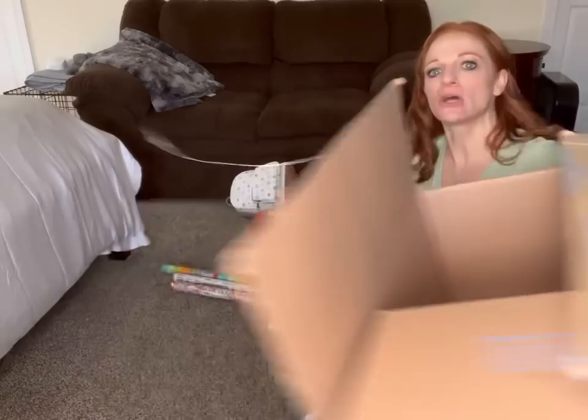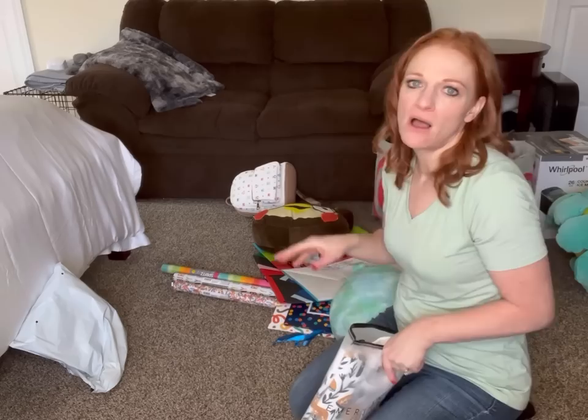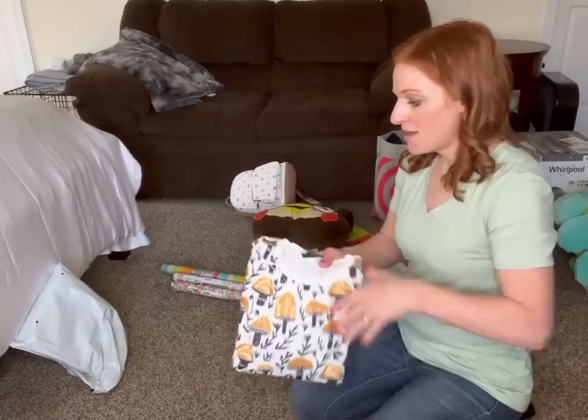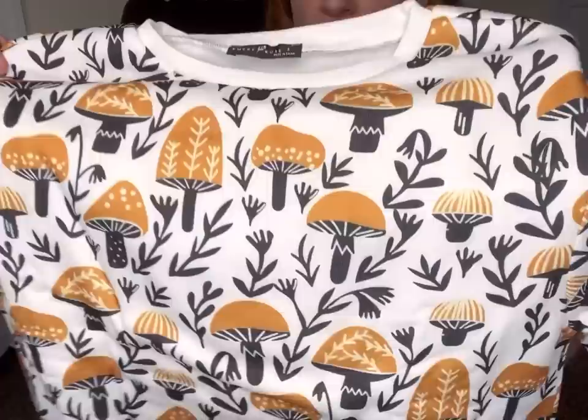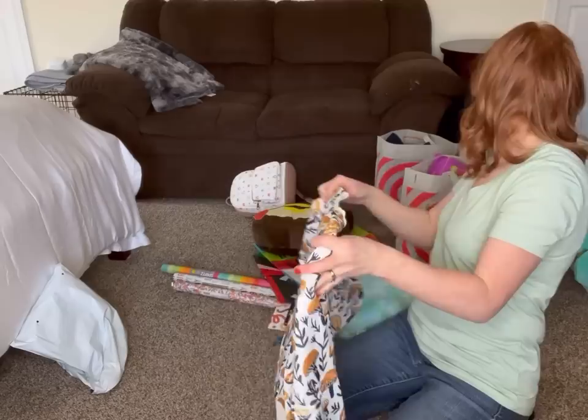I had gotten her. So Zoey loves all things frogs, mushrooms, anime, Animal Crossing. How cute. She loves her sweatshirts big. So, I know it looks big, but she'll love it. It's little mushrooms. I clearly need to drink my coffee. Okay. So, let me set all this up, and then we're gonna wrap.